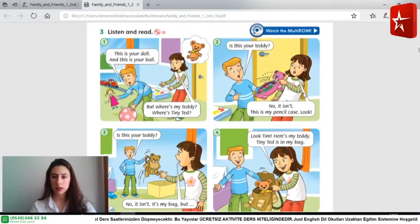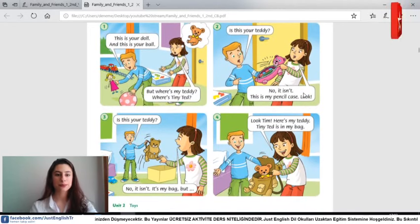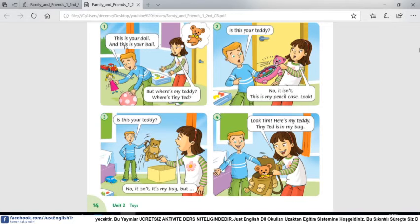Okay, and we have a dialogue again. Let's read it. This is your doll, and this is your ball. But where's my teddy? Where's Tiny Ted? And is this your teddy? No, it isn't. This is my pencil case, look. Is this your teddy? No, it isn't. It's my bag. But look, Tim, here's my teddy. Tiny Ted is in my bag.